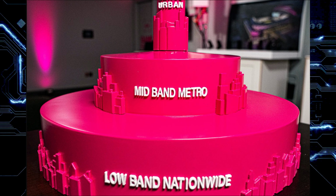Now let's look at that mid-band metro piece in the middle. And that one, as you can see, is a little bigger. Well, not a little bigger, it's a lot bigger than millimeter wave or high band 5G. So mid-band 5G is 6 times faster than LTE. It also has some of the limitations that high band 5G has, which is if there's buildings in the way, the power and the speed of that signal will drop. So mid-band 5G will allow you to cover a little more space than that millimeter wave can do.